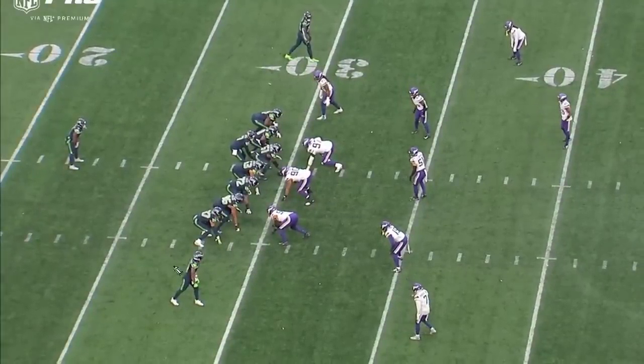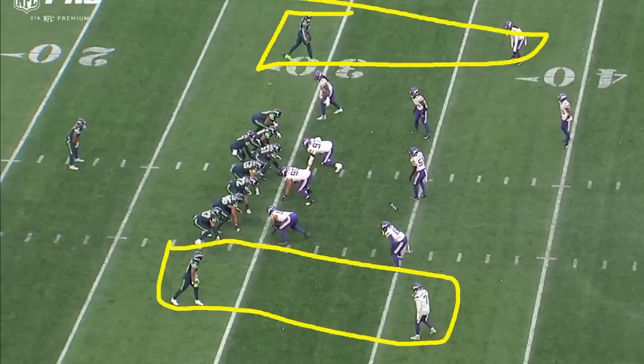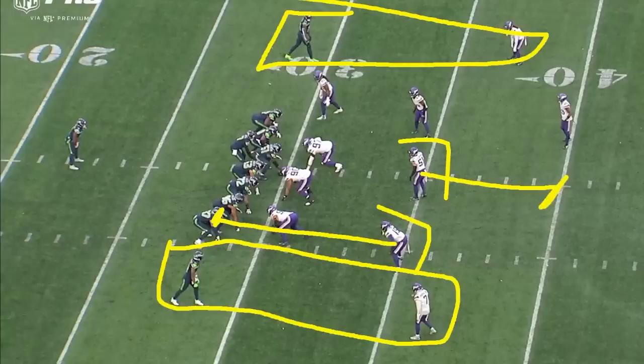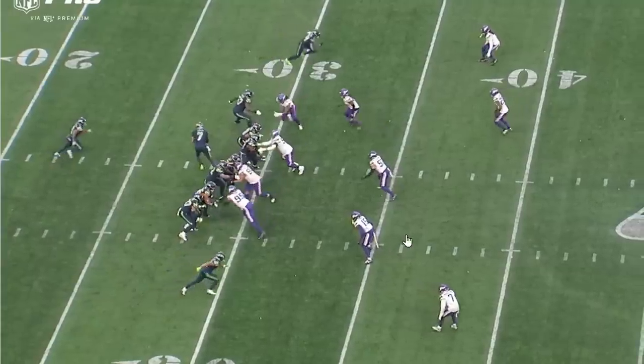So we're going to have what seems like man coverage down the line here for the majority. We're going to have Dallas Turner on the tight end. We're going to see basically a cover one robber where Blake Cashman is going to be back into a mid-read. You have a deep safety covering the mid-third or just a midfield close type of read. And again, watch Dallas Turner.